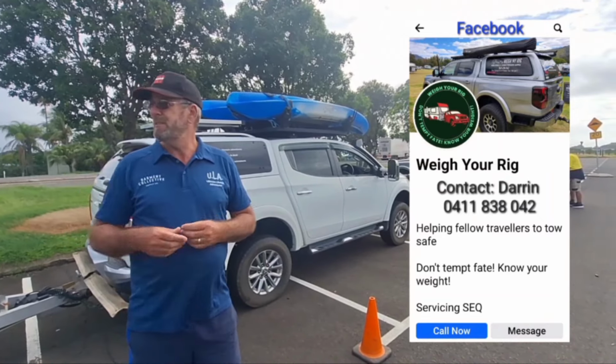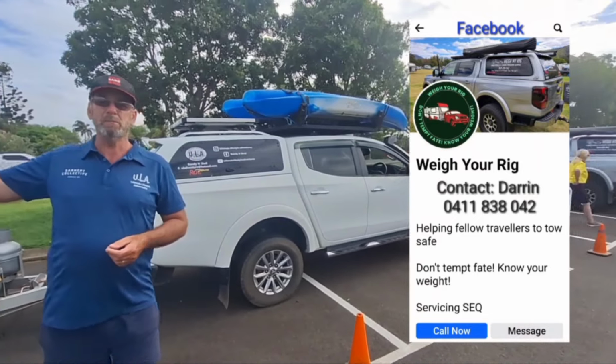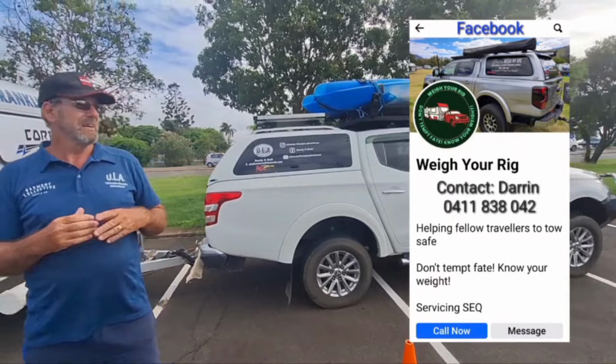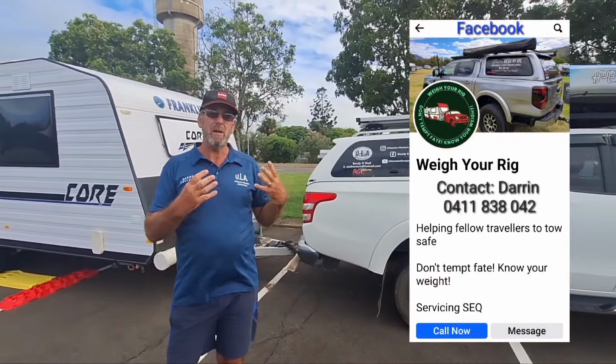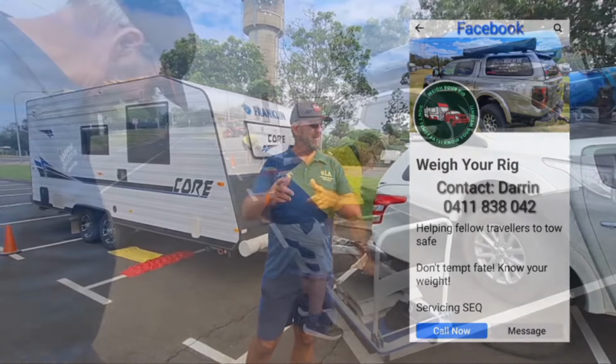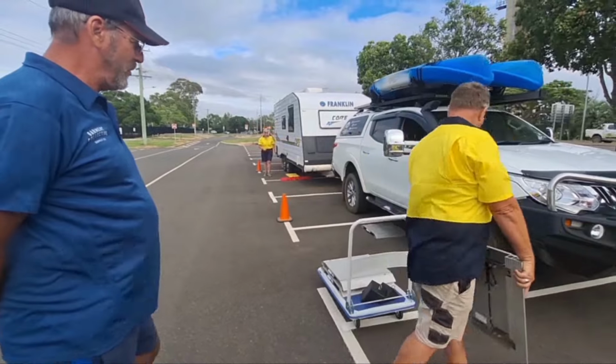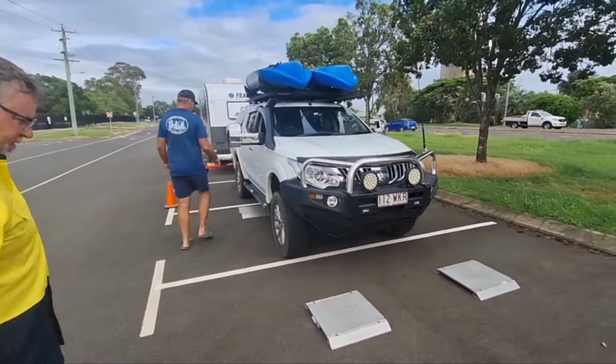You mightn't think much of it, but you might be driving down the highway and find a bit of sway. It could be just something sitting in the back of your van that's not weighted right. This is what these guys are all about. They come out here, check your van completely, sort it out and put you on the right track. We're doing the car separately first. All wireless as well.